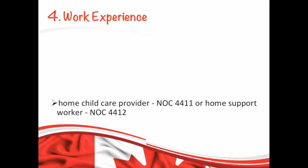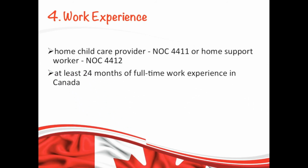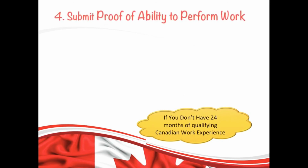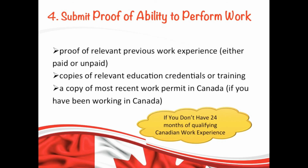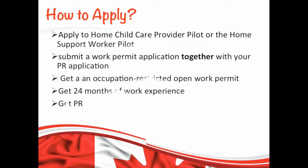After coming to Canada, your next step is to get work experience as a caregiver in one of the following NOCs, that is 4411 and 4412, for at least 24 months. And that work experience must be acquired in the 36 months prior to submission of your proof of work experience. But if you haven't achieved 24 months of work experience in Canada, then the officer will assess an applicant's ability to perform the work by referring to documents such as previous relevant work experience, relevant education or training, and stuff like this. Once you get at least 24 months of work experience, you send it as proof to IRCC, and then they will make a final decision on your PR application that you already submitted.